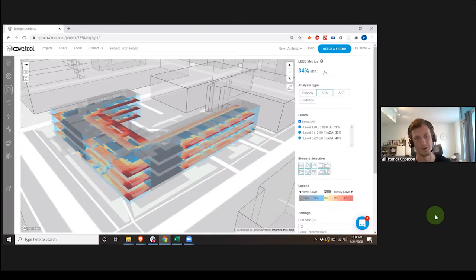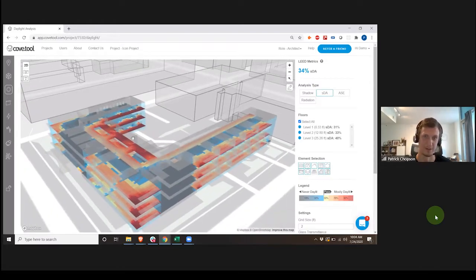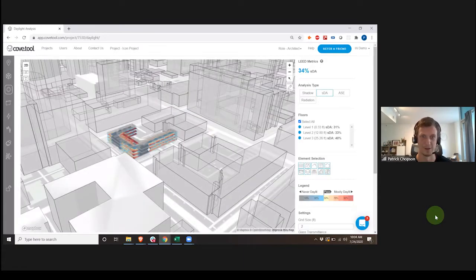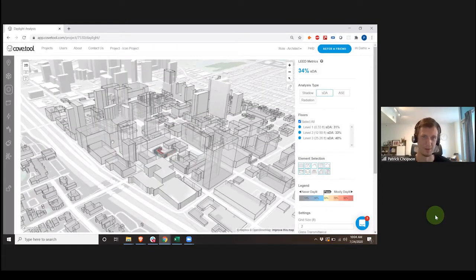If you're running a daylight simulation like we see here, it actually imports all the context buildings for the entire site. So this is actually Tech Square over at Georgia Tech. It imports all those buildings, and when it runs the energy model, it's taking into account all that context for the daylight simulation.